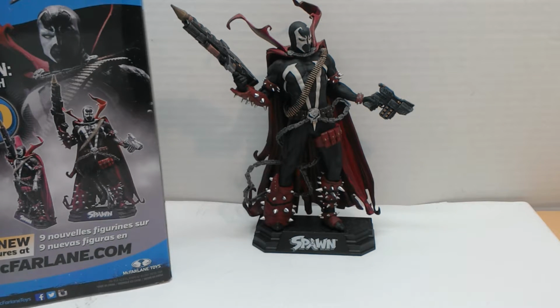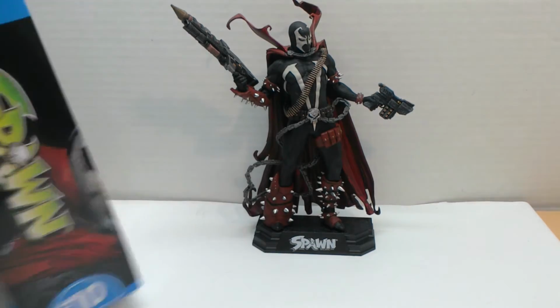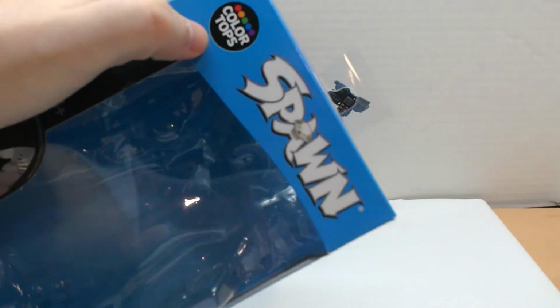But these other 9 figures they mentioned, if you're going to McFarlane.com looking for 9 other new Spawn figures from this Rebirth line, you are not going to find them because they do not exist. It finally dawned on me. I was talking to Ruben. I'm like, dude, I can't find these 9 other figures. And he started poking a little bit. And then it dawned on me. I was like, you know what? It's 9 new figures, but that doesn't mean it's 9 new Spawn figures. I would bet money they meant 9 new Color Tops figures.